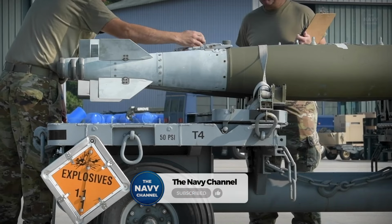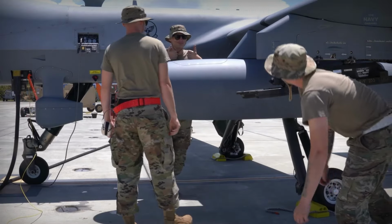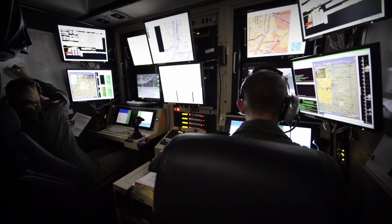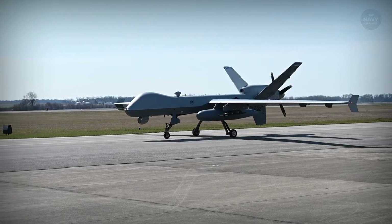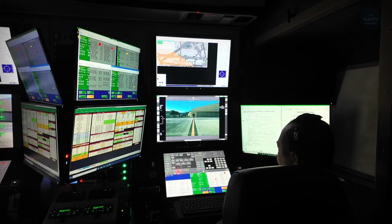The MQ-9 is not just a passive observer. When authorized, it can carry Hellfire missiles or GBU-12 Paveway bombs, enabling it to strike high-value targets such as missile launchers, drone workshops, or leadership convoys.